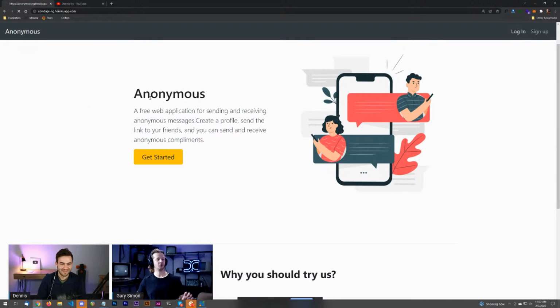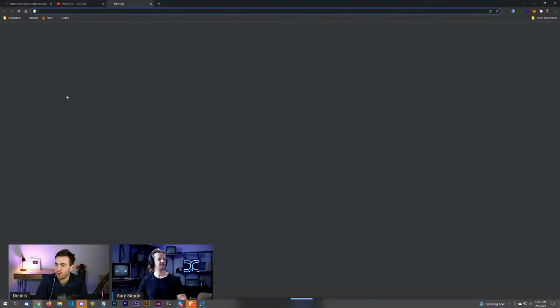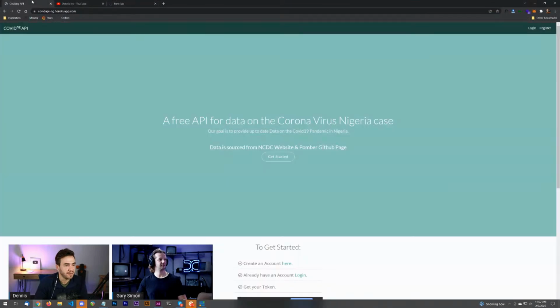Yeah, these are Heroku app websites. They're not running too fast here. Some of these are usually on the free tier. Coding Mafia. Let's see if this is. All right, here we go.